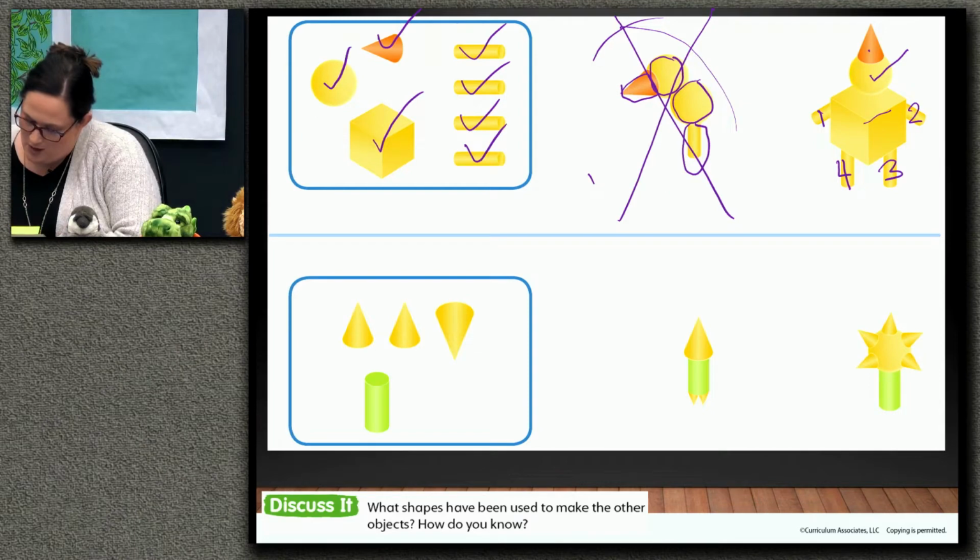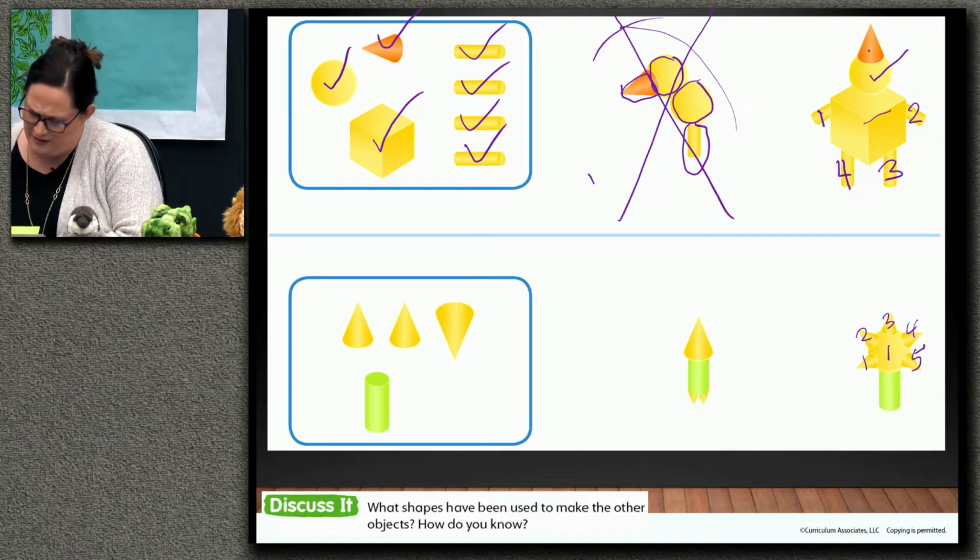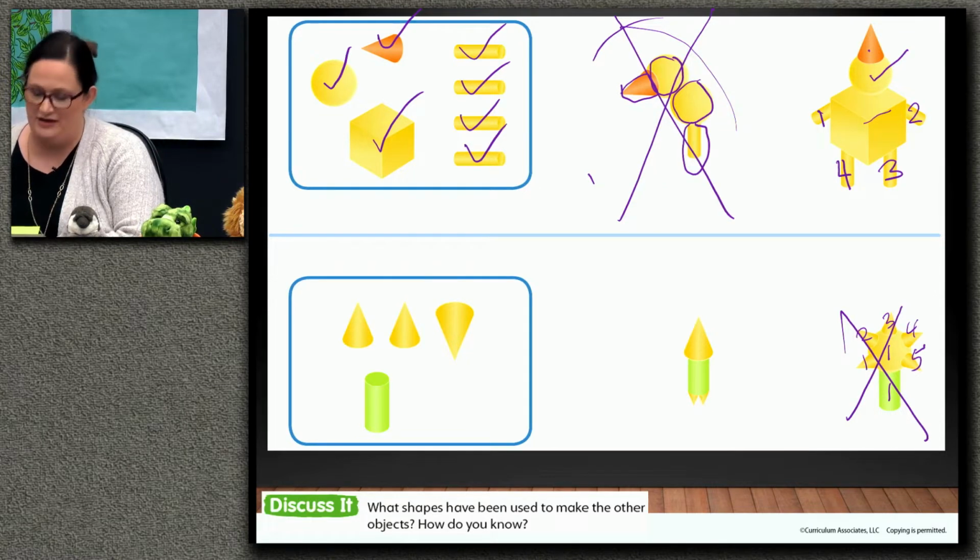I have 1, 2, 3, 4, 5 cones, 1 sphere, and 1 cylinder. I don't think we can make that with these shapes. Just like I couldn't make the couch with the shapes I had. I didn't have the right shapes.